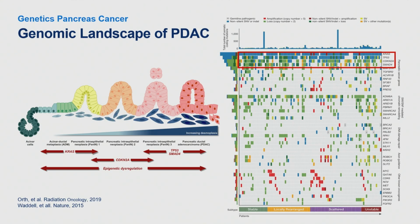So here's a genetic landscape of pancreatic cancer. On the right there, the columns are patients. The rows are different mutations that happen in those patients' tumors. And they develop progressively as the tumor starts to develop. The precursor lesion to the cancer is called a PanIN, or pancreatic intraepithelial neoplasia. These are akin to polyps in the colon. Unfortunately, they're not detectable. We can't see them on CT, MRI, or endoscopic ultrasound. They can only be seen microscopically, which is what's handcuffed us a lot in diagnosing pancreatic cancer at an earlier stage, is we can't really detect or see the precursor lesions.